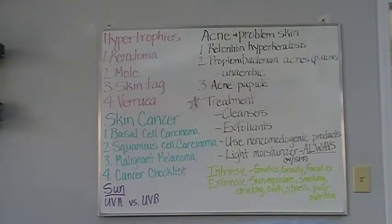Acne and problem skin. Acne is both a skin disorder and an aesthetic problem. It's a major concern to anyone who suffers from it. Frequently misunderstood to be a teenage skin disorder, it can affect people at almost any age. Women often do not have acne problems until they reach their 20s or 30s or even later. A predisposition to acne is based on heredity and hormones.